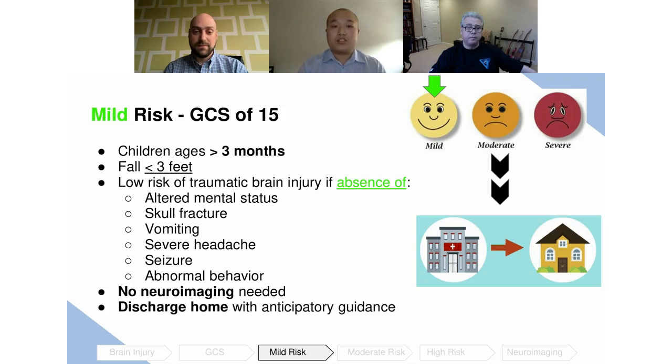The child can be discharged home with anticipatory guidance, which means addressing any emotional or psychological issues associated with the trauma. And remember, altered mental status is anything from slurred speech to not understanding what you're saying to speaking oddly, anytime the kiddo's not acting like themselves.